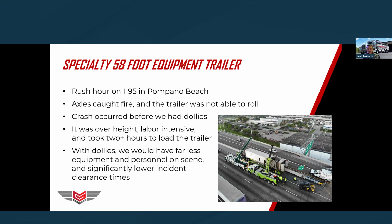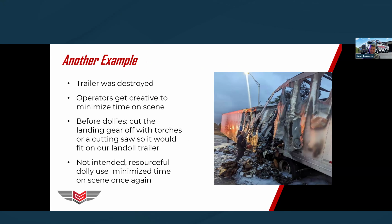You could see the holes in the side of the trailer that the fire department cut out when they put the fire out. I believe, in my opinion, that this would have significantly lowered the clearance times on this incident. Next slide. Here's another example of the stuff that we deal with when these things catch fire, and it's usually brake fires that happen that compromise a trailer like this, and then it catches the load on fire.